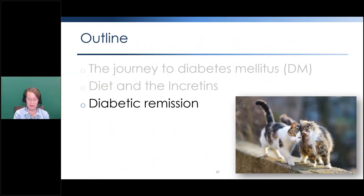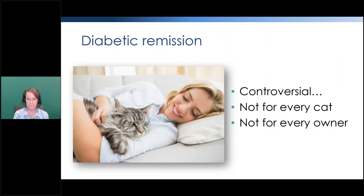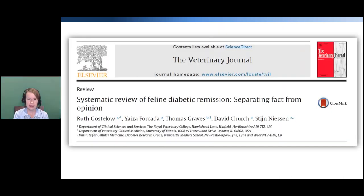Thank you, Dr. Thayer. So we're going to move on to talk about diabetic remission. This is a somewhat controversial topic. One thing I would say is that this is not for every cat, and similarly, this is not for every owner. This is an excellent read for those of you who routinely work with feline patients.